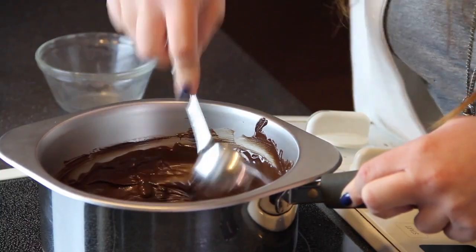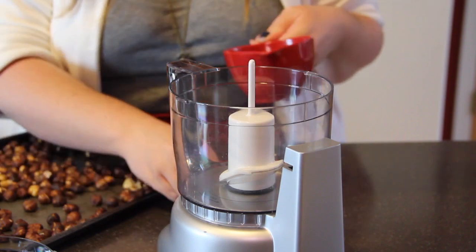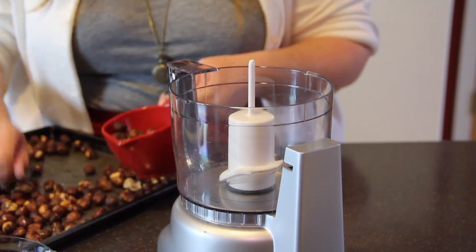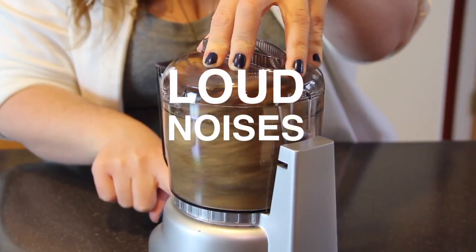Apparently I picked like the most complicated vegan Nutella recipe to make. I'm just gonna take it as this is gonna be the most delicious. Okay. So the recipe says to skin these nuts. It's not happening. Yes. It's time to make this.